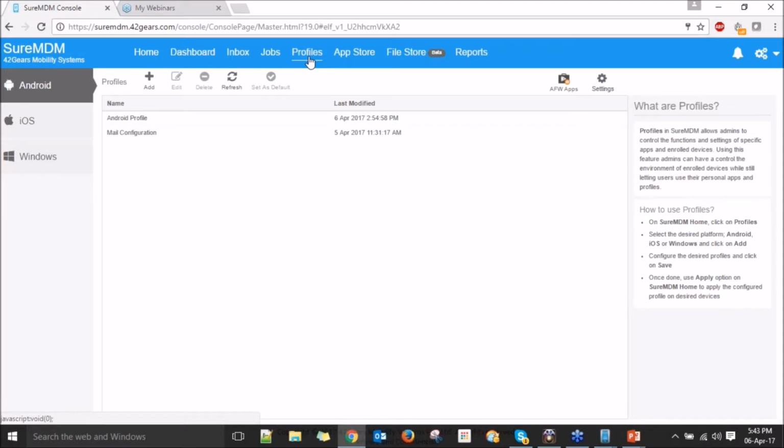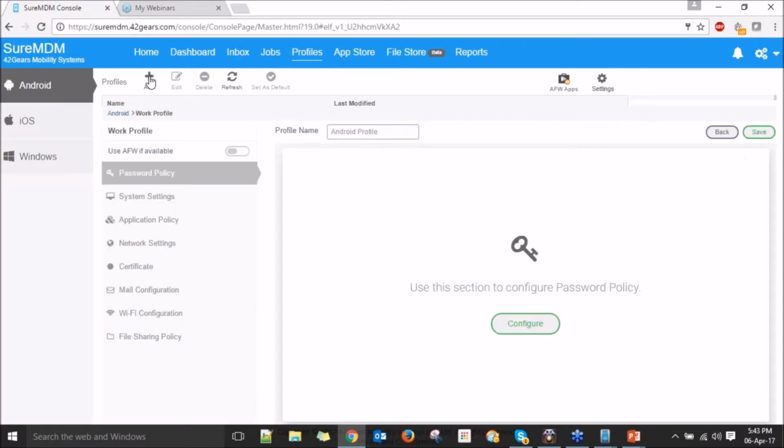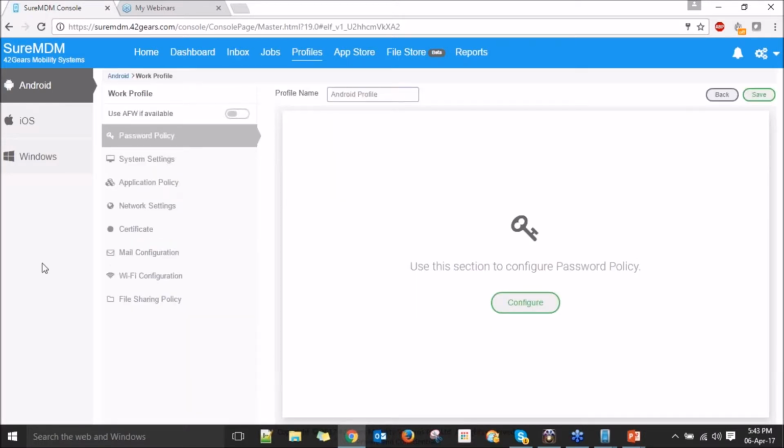In simple terms, profiles allow the IT admin to control and manage the functionalities of specific apps and enrolled devices. So if you see, we have the 3 tabs here. That's for Android, iOS, and Windows. So we will just start up with the Android one. So you just click on the add button here. So this would list down all the work profiles that are available for BYOD, and we will just go one by one and see what it exactly does.